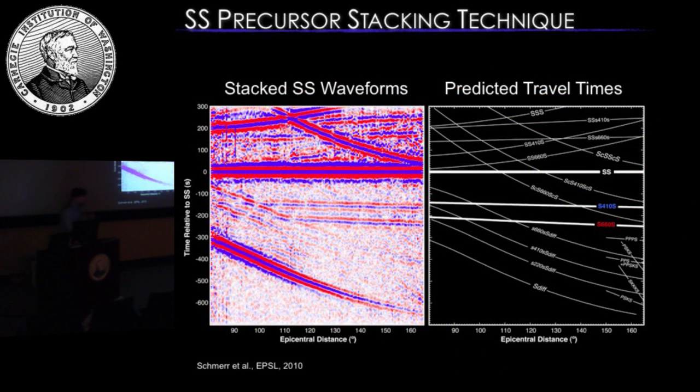So here's a little bit of seismology technical detail. If we take our SS waveforms and we align them by epicentral distance, and then we stack all the data that share the same epicentral distance together, we can basically recreate what the seismic wave field looks like for that SS phase. So here's your SS right here, this bright blue thing with red side lobes to it. And you see these other phases that line up. These are the precursors from the 410 and the 660 kilometer discontinuity. This is the S and S diffracted phase and some of its multiples that reflect off the discontinuity. I'm not going to talk about those today.